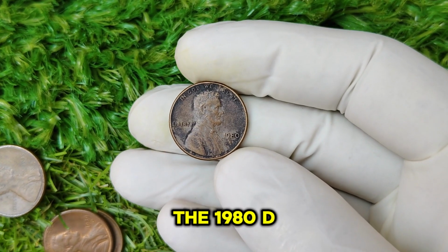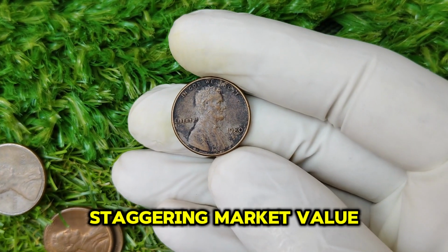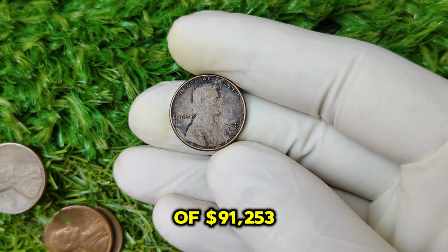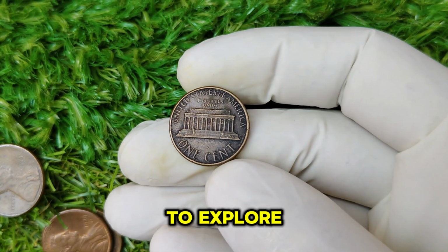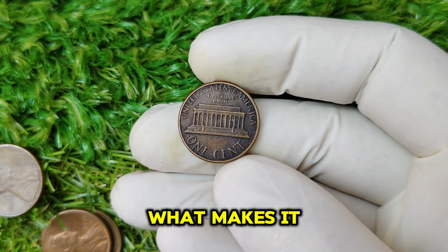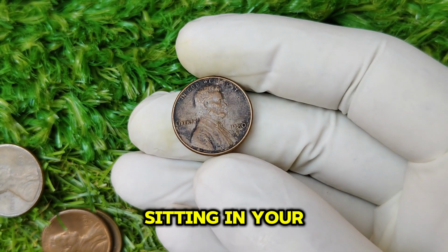We're talking about the 1980 D-Mint mark Lincoln 1-cent penny coin, which currently has a staggering market value of $91,253. Make sure to stick around, as we're going to explore the rich history behind this coin, what makes it so valuable, and how you can determine if you have one of these rare treasures sitting in your collection.